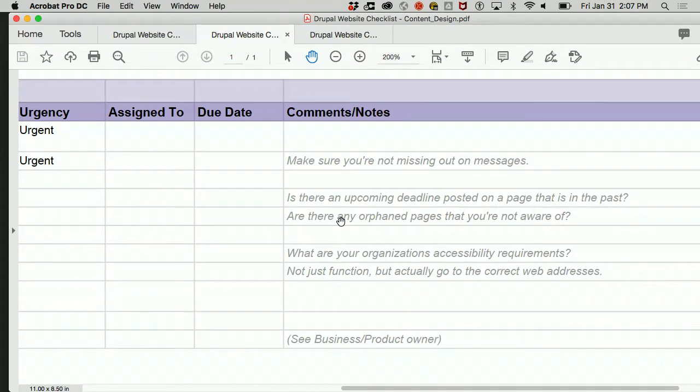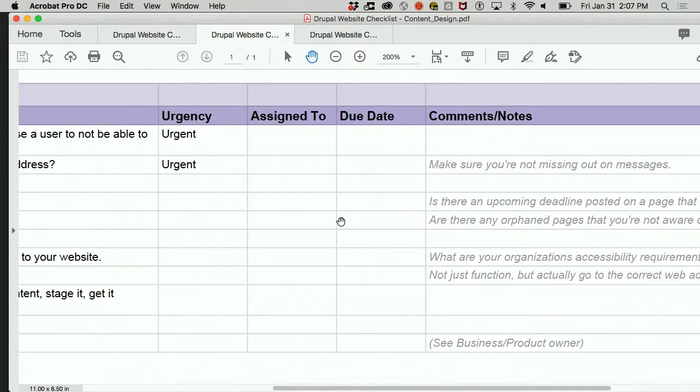And also, beware, do you have any orphaned pages? They're live on the site, you can find them in search, but they're not connected anywhere in your menu. Now, for some people that's their strategy for their site, but you just need to be aware that they are there and they are live, and people can find them.